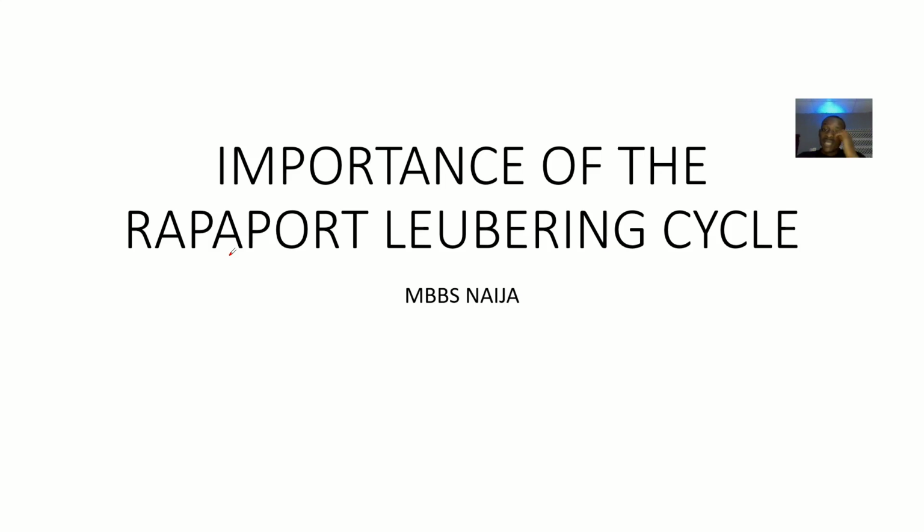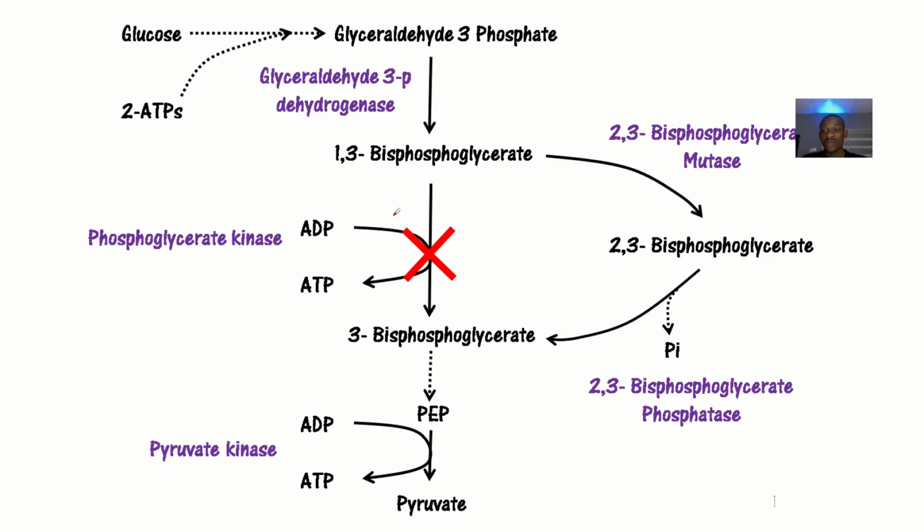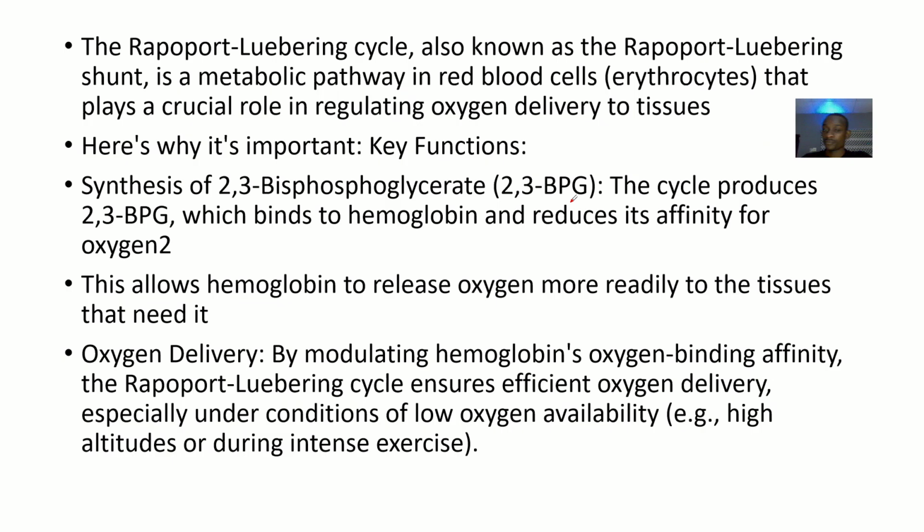Right? So in this exam, students were asked to write extensively on the importance of the Rapoport Leubering cycle. All right. So writing on it, another name for the Rapoport Leubering cycle is BPG. What is BPG? 2,3 biphosphoglycerate. This one. 2,3 biphosphoglycerate. So they call it the 2,3 biphosphoglycerate shunt.